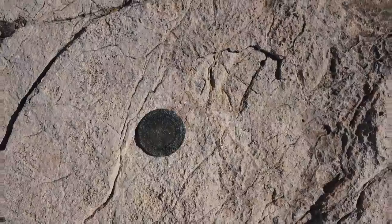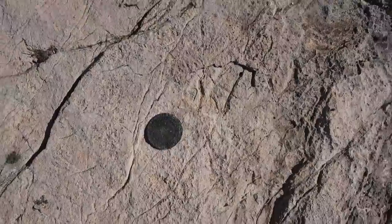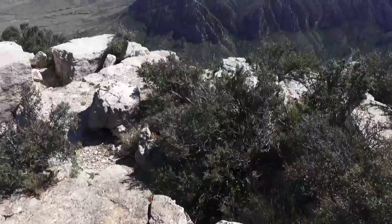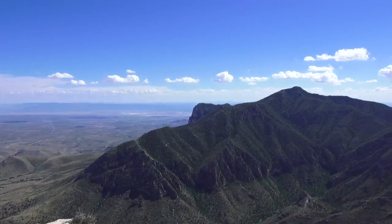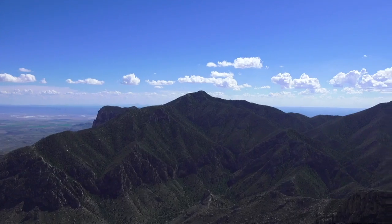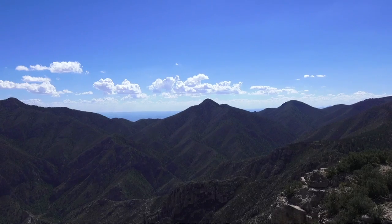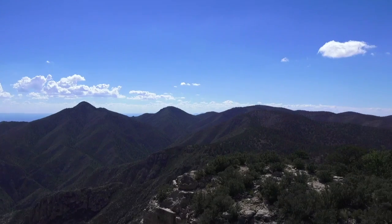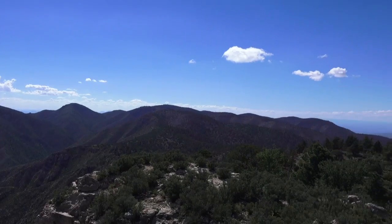Okay, standing at the top of Hunter Peak. I believe 8,368 feet. 5th highest point in Texas. And the views up here are pretty nice. There's El Capitan and Guadalupe Peak, about 400 feet higher than here. Over here, this is Shumard Peak, I believe. Bartlett Peak, and then Bush Mountain. So those three are all higher than this one.